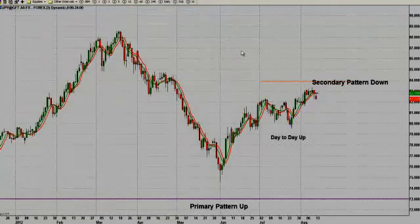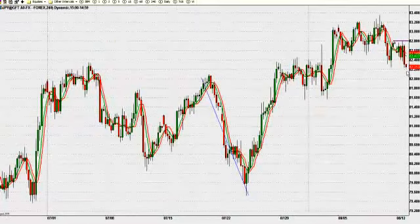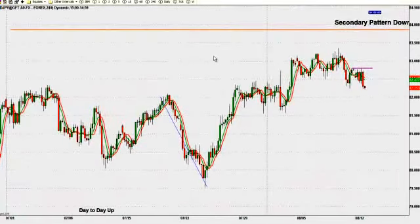You can still see the secondary pattern was down just by virtue of staying below that secondary pattern line. So as long as price is below that pattern line, the secondary pattern is down. Secondary pattern happens to be for anywhere from 1 month to 9 months. In this case, you can go back 5 or 6 months. You can see clearly it's down. Clearly it's below that line, so the secondary pattern is down. Well, that doesn't necessarily mean a whole lot to us in itself, but what it does mean is if we start to see a shift on these lower time frame charts, then it becomes more significant.